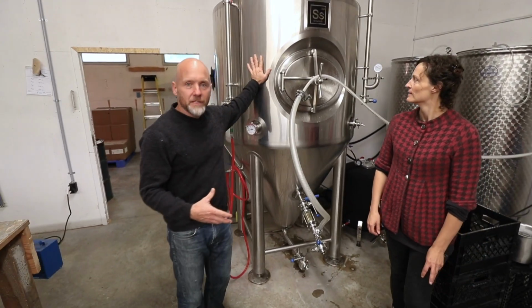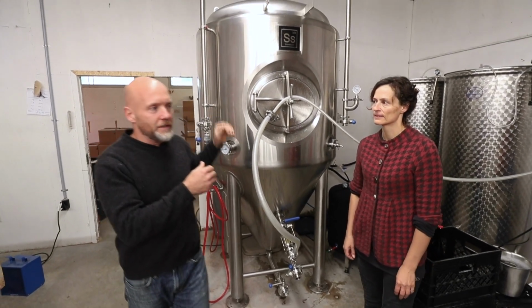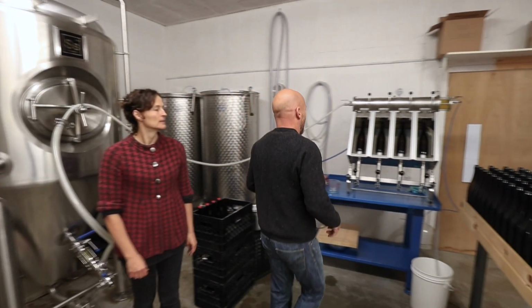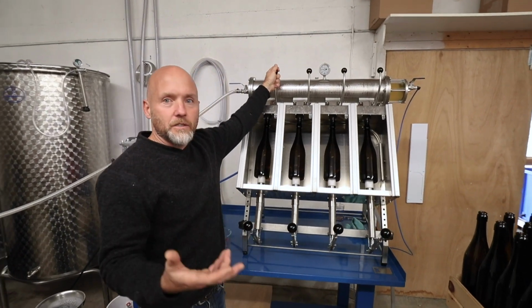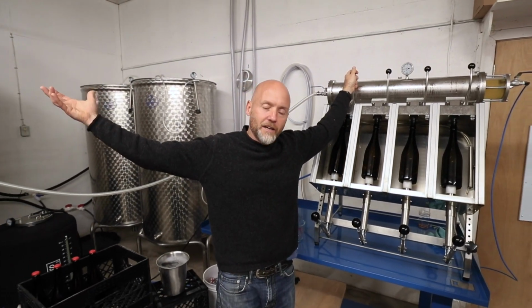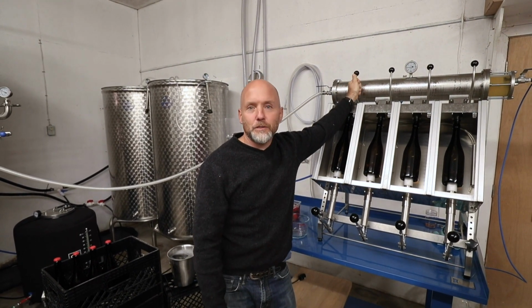So what we're working on in the production area today is we're bottling a large batch of what we call Doppelganger. It's our dry hopped cider. It's in this tank right here. It's being carbonated, and it's ready to go to our bottler, which is over here. And this is our bottling line that we use to take the cider from the large tank into the bottles and then ultimately to our customers.